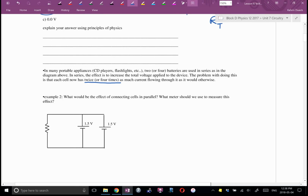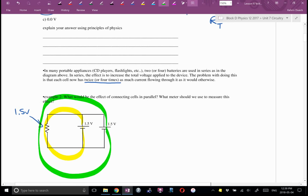What do you think the effect would be of connecting cells in parallel? How many volts do you think are running through that resistor? Lena, you're right. Because I can ski this run going downhill, that has to add to 1.5, or I can ski this run going downhill, that has to add to 1.5. But the nice thing about this setup is that each cell now is only having to supply half the skiers, half the current. Those batteries will last twice as long as just one single battery.